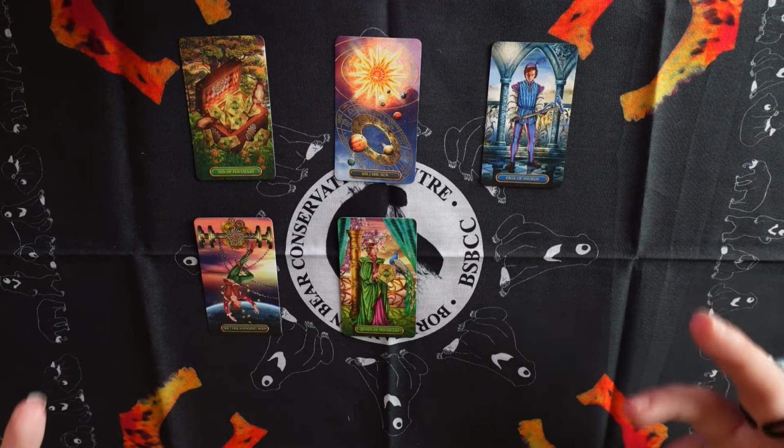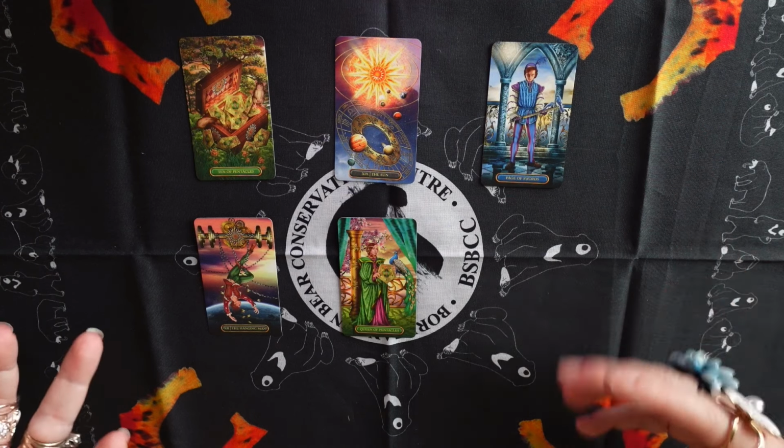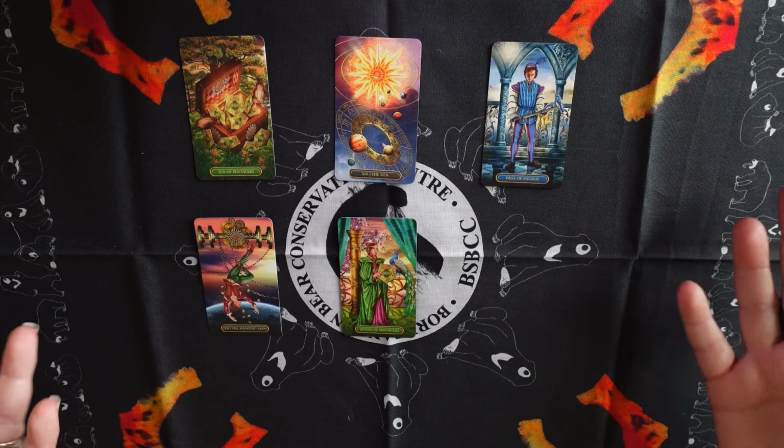And what would my guides like me to know during this transit? I think that she just wants me to know that she's there with me, and I appreciate that.